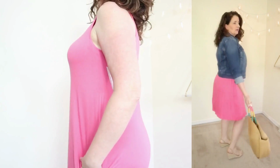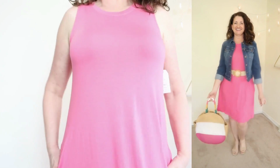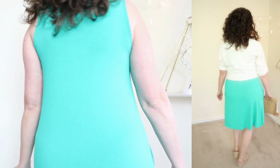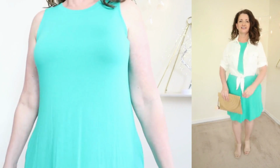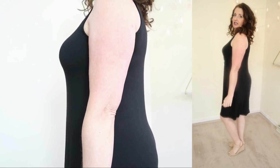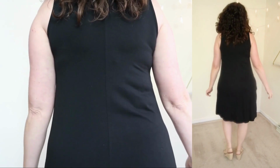This one comes in sizes extra small through 3XL. I am wearing a size medium in this one. The fabric is 95% rayon and 5% spandex. Super easy care instructions, just machine wash cold and tumble dry. This one has easy pullover styling with a round neckline. It has a nice stretch knit fabric with a swing style and side seam pockets.